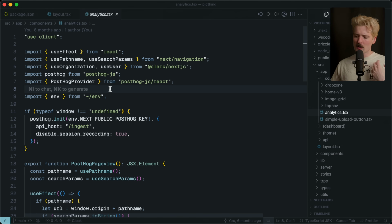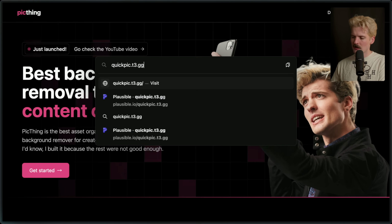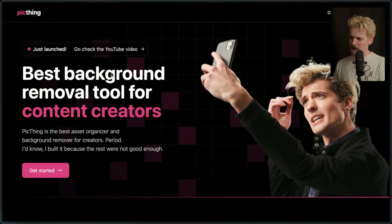But also I have stuff like QuickPick, which is my service for quickly formatting images. And QuickPick, I think I have Plausible set up on it. I vaguely remember doing that. This is an in-browser app that I've barely maintained since launching it. That is a nice, quick way to solve a handful of image management problems that were pissing me off at the time. QuickPick is not a real service that I'm maintaining. It's a quick picture management tool that I built to solve some specific problems. PickThing's an actual production service that we shipped for managing your assets as a content creator.